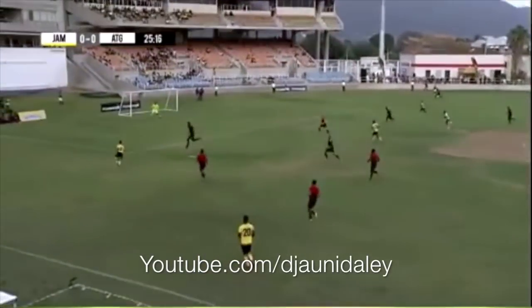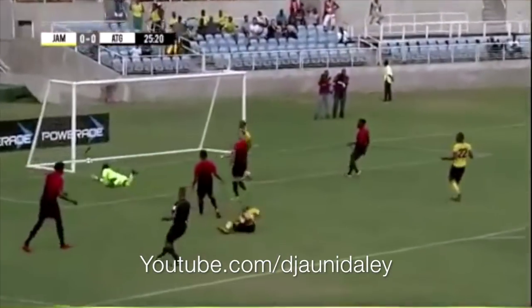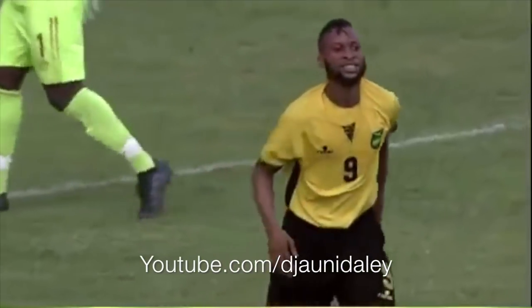Here comes Malik Foster. Foster on the left. Cuts inside brilliantly. Will he get a shot off? Yes, he does. But then the side netting, many thought it went into the goal. But a good move there by Foster. Foster is losing the defenders. He's so nippy and so quick and very irrepressible.